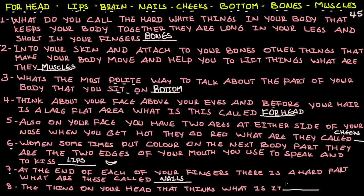And our last word. Hopefully, you've been using this body part for the whole of this unit, because it's the thing in your head that thinks. What is it? A brain. Your brain controls your whole body.